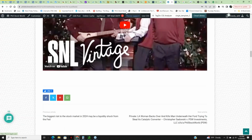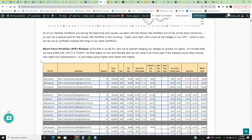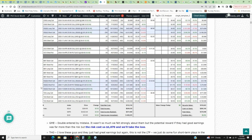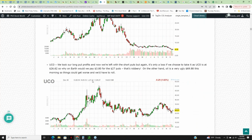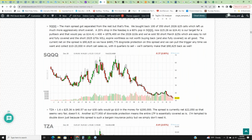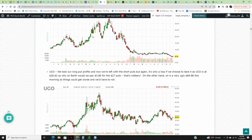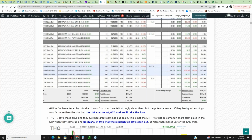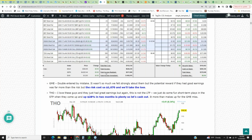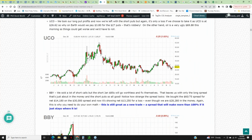So in theory, riskier. But anyway, we didn't improve our hedges because we had already added hedges in the short-term portfolio. We cashed out a couple of things here, but the hedges, SQQQ unchanged and TZA unchanged. We did not change our hedges, and that's because we have very, very strong amounts. We have about $600,000 worth of downside protection from our hedges, and we feel that's going to be enough to offset a small correction. We expect a short-term correction, so we're not looking to offset a massive correction.